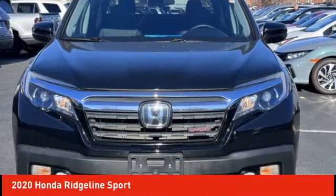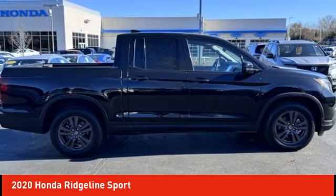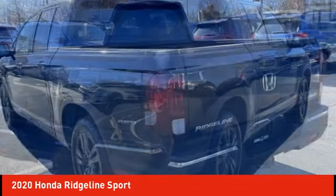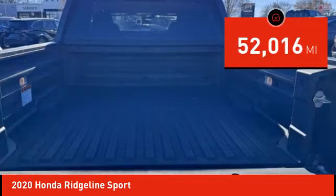You are going to love the 2020 Ridgeline. The Ridgeline was designed to give you exactly what you need to get the job done. And with Honda quality built right in, this truck can be with you for the long haul and is priced below $30,000. This vehicle has less than 55,000 miles.